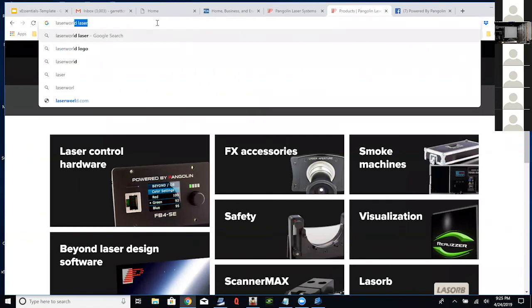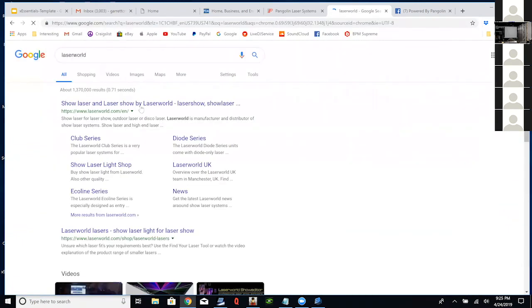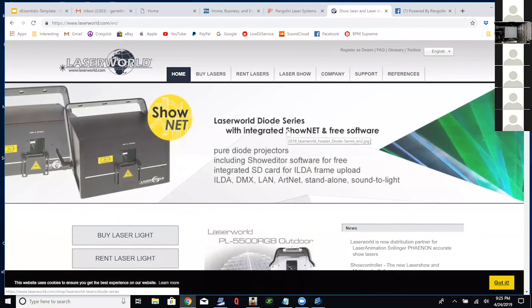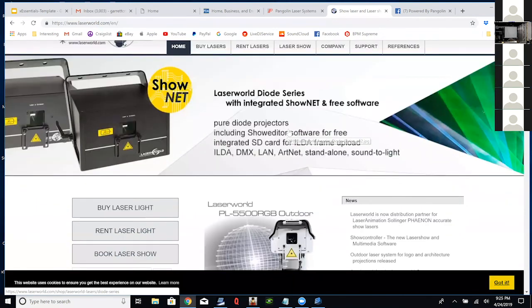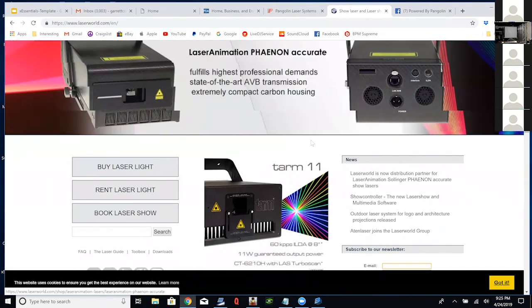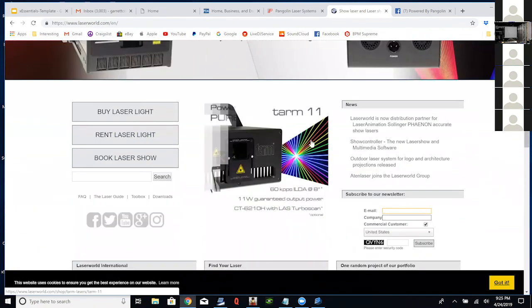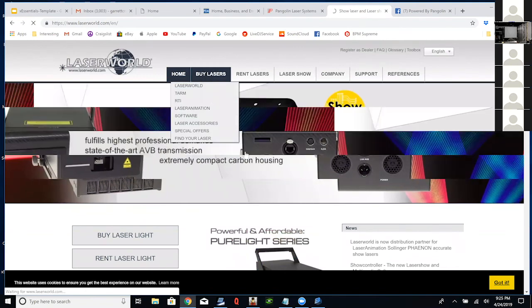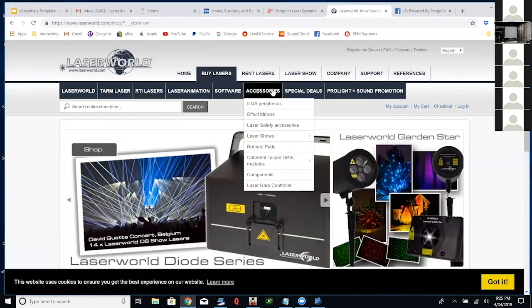Laser World is the other place I would go to. And I'm going to keep it specifically to people or companies who are actually getting variances on their products, and not illegal stuff. So they have a lot of entry level up to high end.